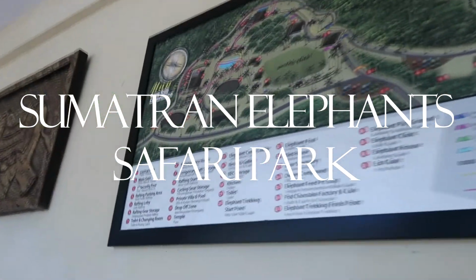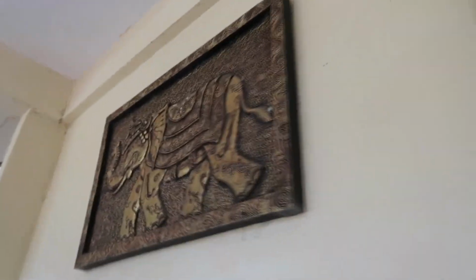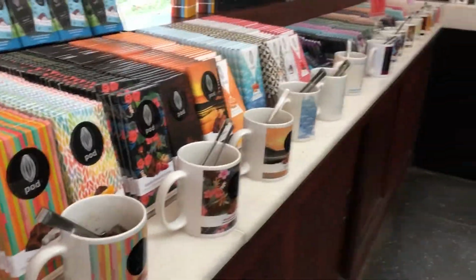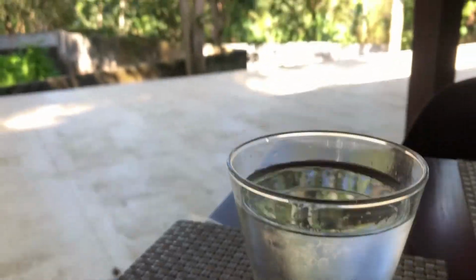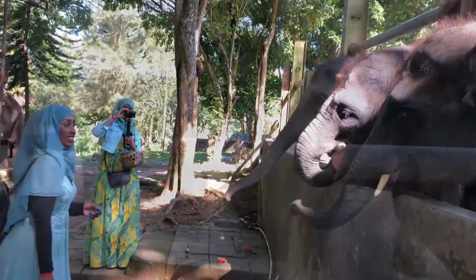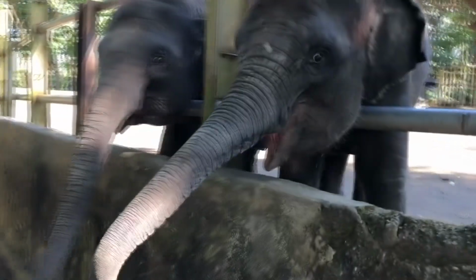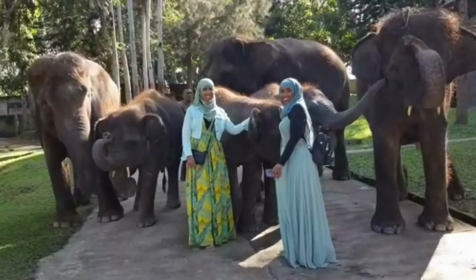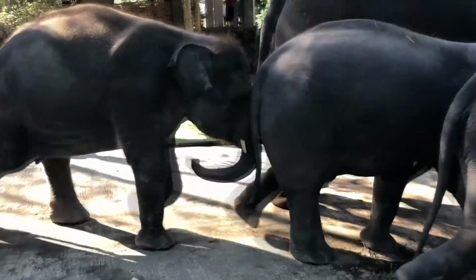To end our day, we went to the Sumatran Elephant Safari Park. You can also purchase a basket of fruit that you can feed the elephants with. There were 3 baby elephants. As soon as you fed one, the other one would sort of just come over and be like, excuse me, and push the other one out of the way.